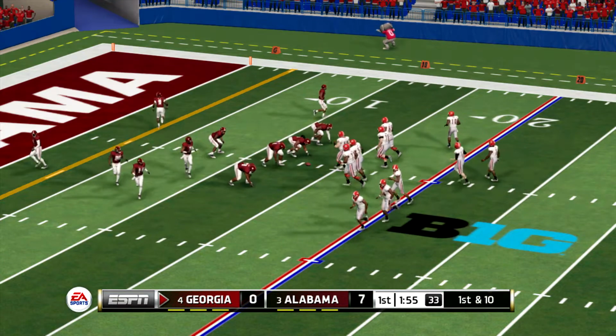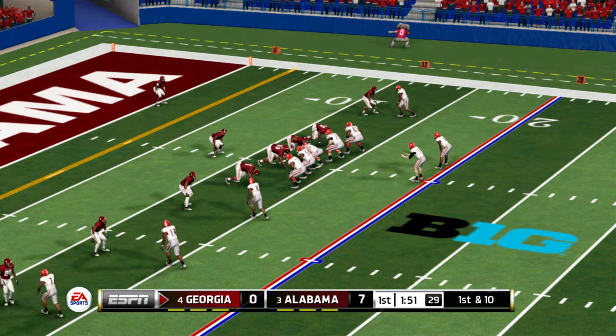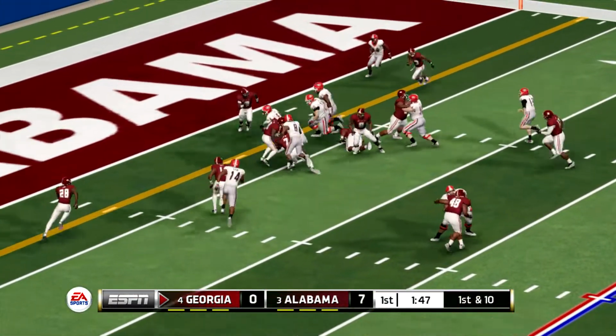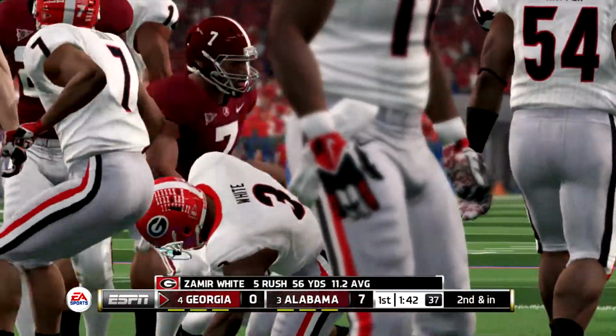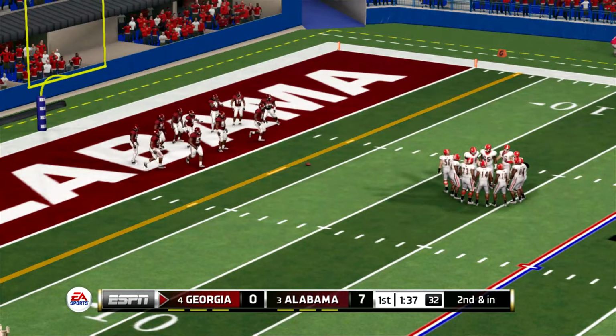From the 13-yard line, first down. Tackle at the 4. Great job by the running back, and that's a gain of 9. That'll make it second and inches. And this play is number 8 on the drive.